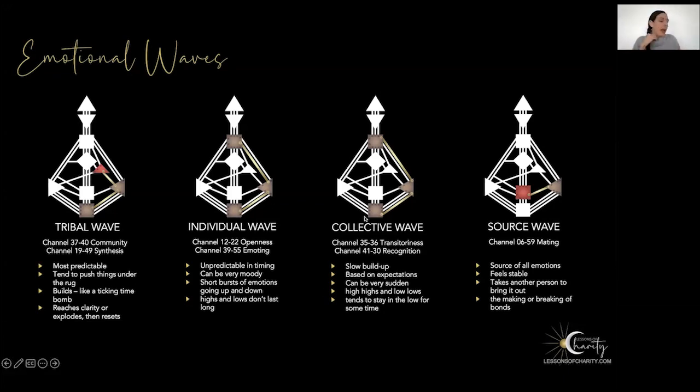Now, the collective wave is called the Chicken Little wave, because when you crash, the sky is falling down. This is all built up in expectations. So if you have 35, 36 or 41, 30, it's when you crash because something does not go the way you expected it to go. It deals a lot with crisis, and you tend to stay in the low a lot longer than the other waves. But it's literally like the world has just crashed down because it did not go the way I wanted it to.